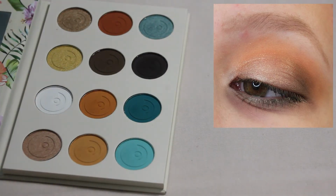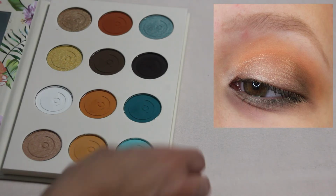Blue and orange is a color combo that I absolutely love for the summertime. This is one of my favorite looks to do with the blue on the lower lash line. And I just had to do it with this palette because the shades are just right there calling for me to do that. So I did enjoy the look that I created this past month with this palette.